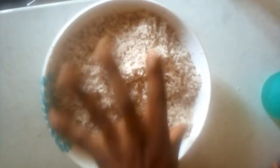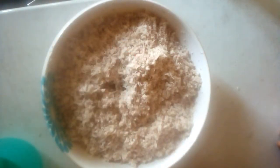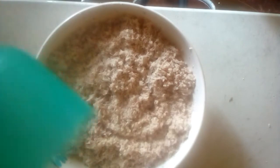Now this is what we got. We are going to add the coconut water, and then some warm water to extract the milk. Now I'm going to add our warm water, not much, to enable us to extract the milk.